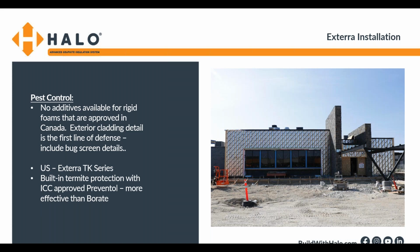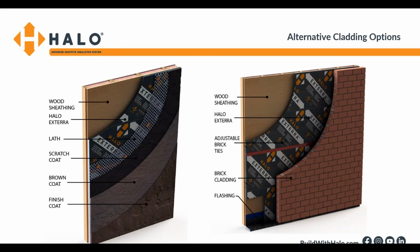We do have built-in termite protection with our Exterra boards. We call it Exterra TK series. So if you need some level of pest control, Exterra TK series is the product to use for that. In terms of cladding options, basically anything that you would put over a frame wall assembly, you could use with Halo Exterra.